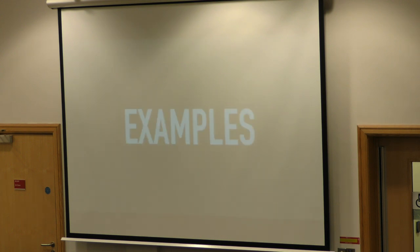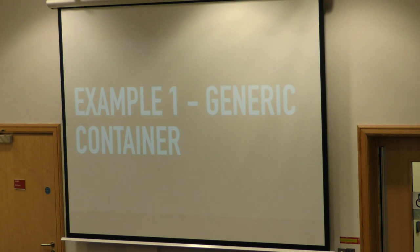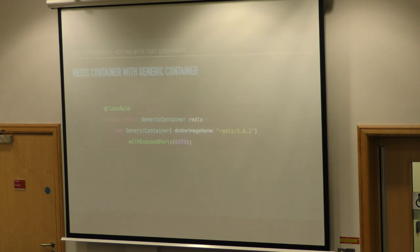So some examples. Generic container. So this is using JUnit, and here we are just setting up a generic container, and we're passing in the image name, which is Redis, and the version number, and exposing a port. And this port isn't actually the one that's used on the host. It's using a random port on your host, and this is how you'll reference it later. And then if we use class rule, it'll spin us up at the start of a test and close it down at the end.